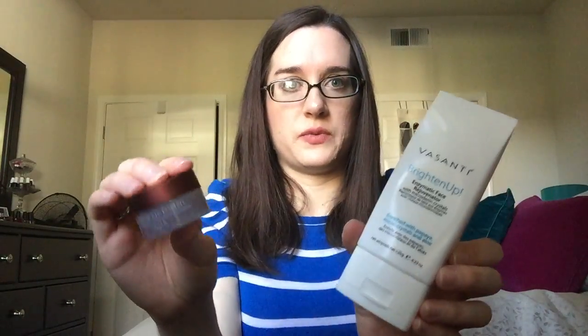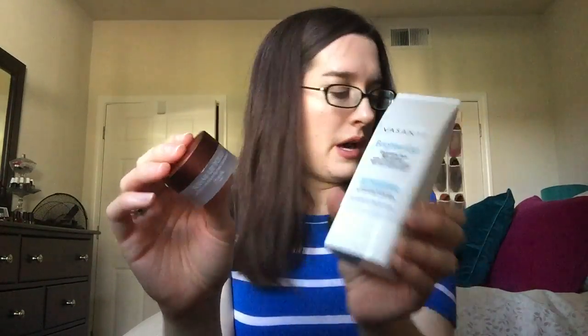I use it when I use the Vasanti. I use both of these about 3 times a week, and do all my exfoliating at once. So I have been better with using this one. And then I have the Dermstore Lip Quench. This is a moisture-infused lip treatment.